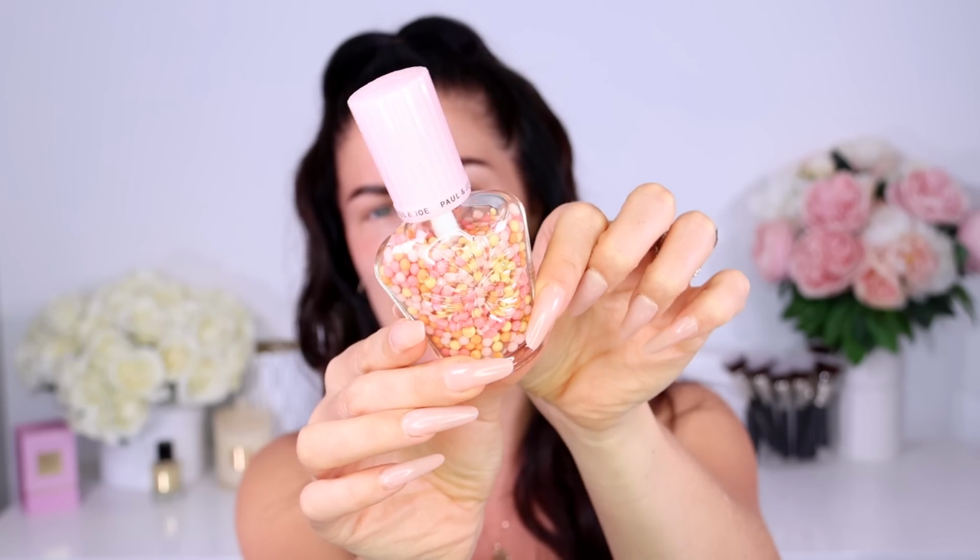Now, let's get into this little guy. Oh, it's even more satisfying in person than the videos I've seen of people using this. It is actually full of all of these little pearls all mixed into like a liquid. And I think that these little pearls actually pop and disperse, and this is so satisfying.